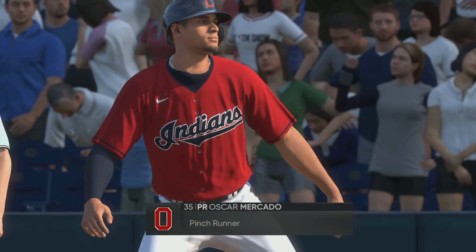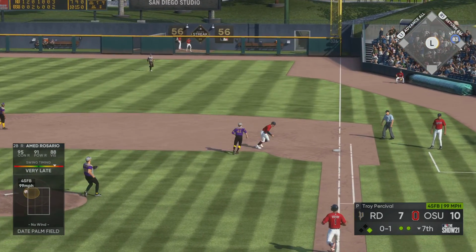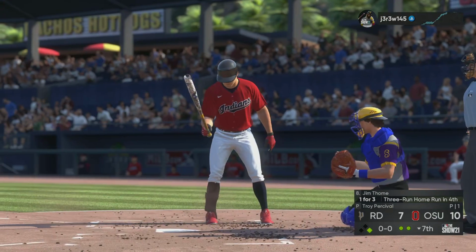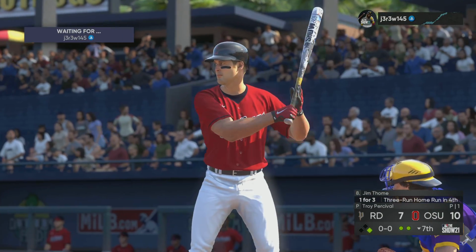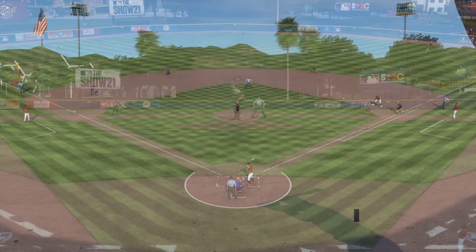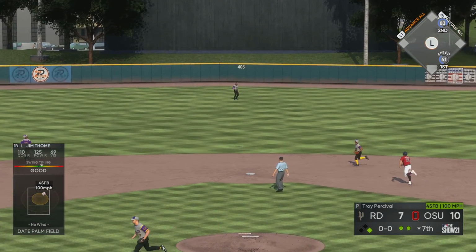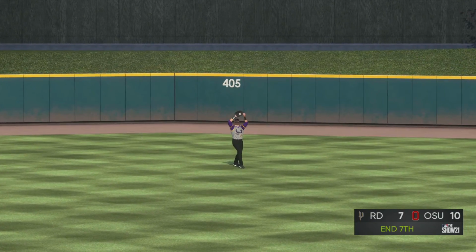Oscar Mercado will be summoned now to be the pinch runner. Oscar Mercado. Soft liner to the right side, but they'll just get the one out here as the runner will get back safely at first. So it's a runner at first with 2 men out. And next up will be Jim Thome. He's set and the pitch. Blackmon is under it. And that ends the inning.